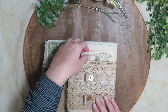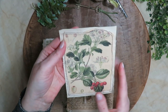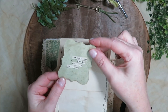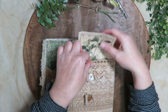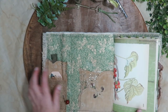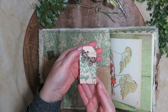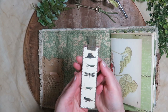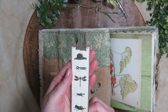The back pocket here is another big pocket, and this is another Graphics Fairy image printed onto the muslin, backed with just some tea-dyed paper and a little journaling card. Amelie's kind of a loner. I think some people think she's a witch, and maybe she is. Who we may never know. Little journaling tag there. And then I created this with a bunch of different insect images from the premium website.